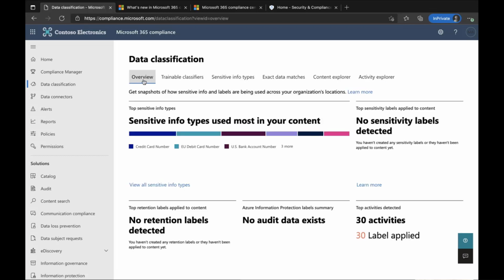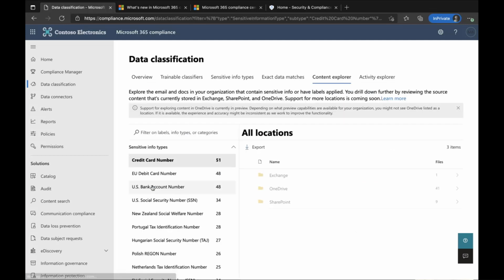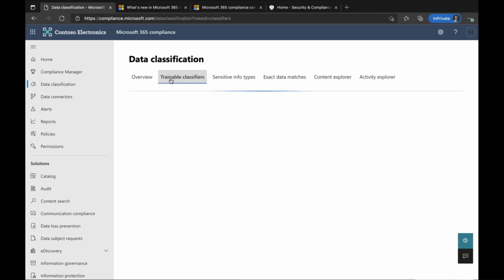Just realized I have glossed over a few of these tabs at the top, because I went directly into the sensitive information types, and that took me into Content Explorer. So let's step back and quickly have a look at the other tabs in the data classification section.